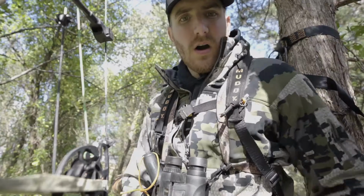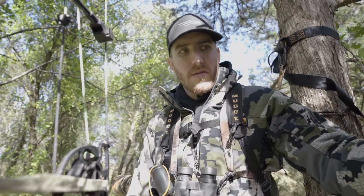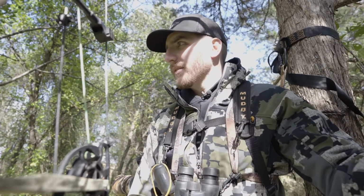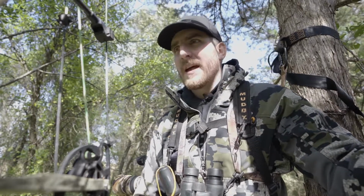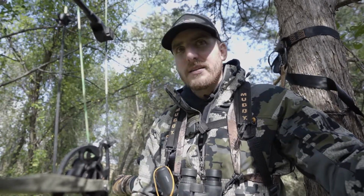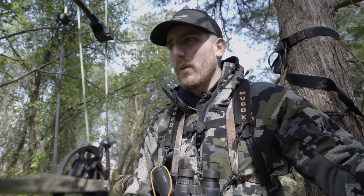Let's hunt. All right, it is October 12th. The first good cold front of the year has finally come through. It's one of my favorite times to be in the woods. I haven't pressured the farm at all, and it's finally here. Yesterday was about 75, today's about 50, with a 10 mile per hour wind.